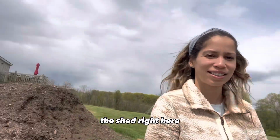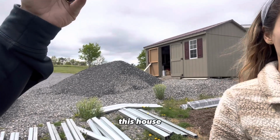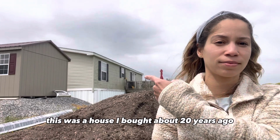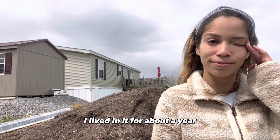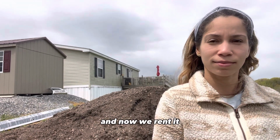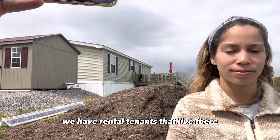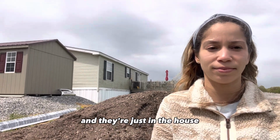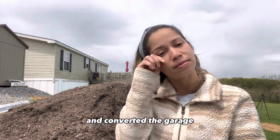The little shed right there we got. This house was a house I bought about 20 years ago. I lived in it for about a year, and now we rent it. We have rental tenants that live there. So we kind of took over the rest of the property and converted the garage.